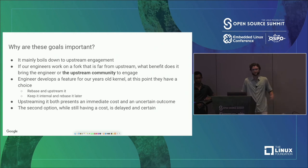Versus you could just wait for the rebase to happen, right? And then you have time budgeted for you by your team to get the rebase done, and then the actual upstreaming of the patches never happens, because by the time that rebased prod kernel is qualified, it's already too late and it's already too old.